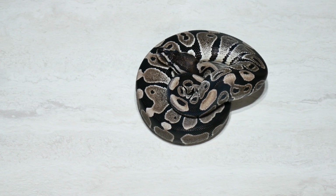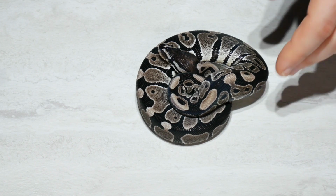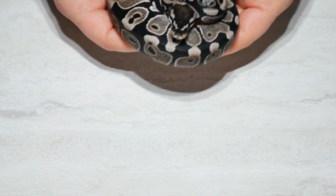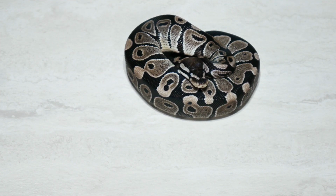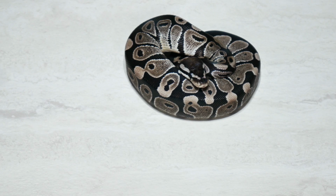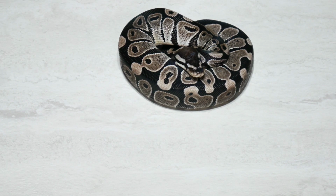And what we produced was this. We did get a genetic stripe out of the clutch. We knew he was going to be het for genetic stripe. And we got one Axanthic. So we kept her. This proves that the male is at least a double het for genetic stripe and Axanthic. He's still possibly het for hypo. We haven't proved that out. We're going to hopefully prove that out this year.